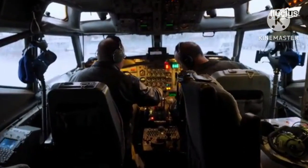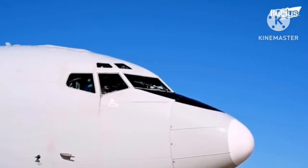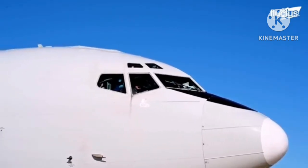Though it has undergone several upgrades, the U.S. military is confident that the E-8 has what it takes to serve for years to come.